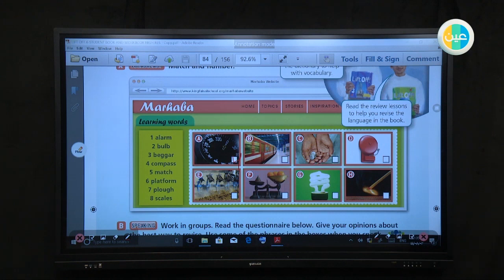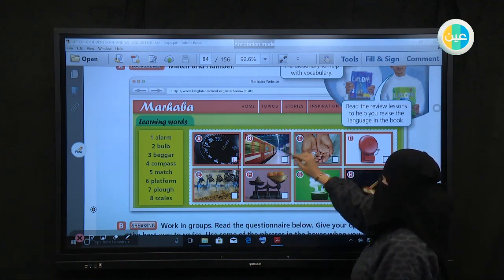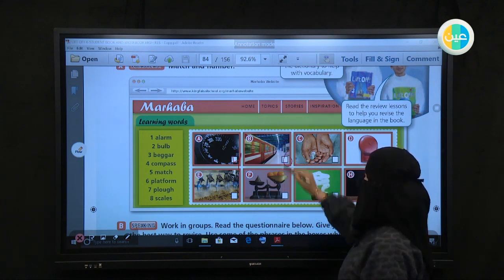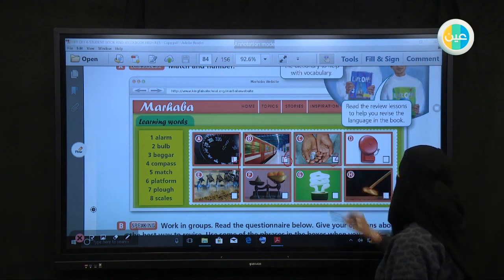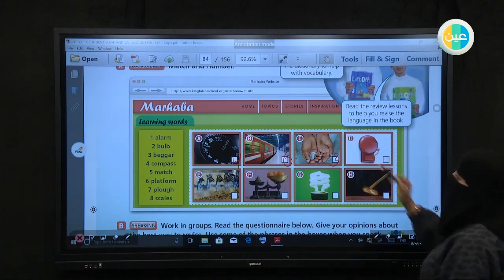B, we have this place. People wait for the train, and the word is platform. C, we have a person who is asking people for money, and it matches with the word beggar. And in picture D, as you can see, we have a ram.